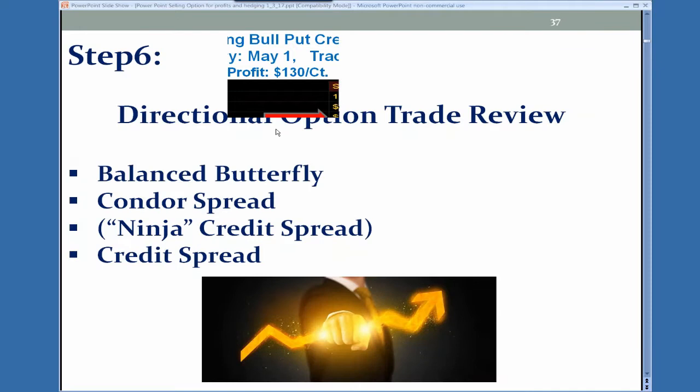Now, step 6 is: what are the option trade strategies that give you these low-risk, high-reward type setups? I've broken it down here, and we'll go through these different trades so you can see how they work. So one is the balanced butterfly.